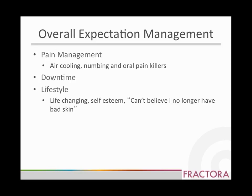So I just like to tell you again that in my opinion, treatment of acne, especially with the Fractora, is life-changing. It improves patient self-esteem, and they basically go out and they pursue social and professional activities like a different person, someone with self-confidence.